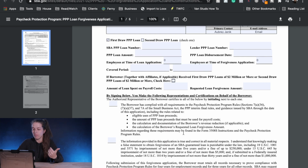Next is the question of whether the borrower, together with affiliates, if applicable, received first draw PPP loans of $2 million or more, or second draw PPP loans of $2 million or more. Check here. This is important because if this applies to you, you can't use this form. You have to use a different form. But I would assume the vast majority of people watching this YouTube channel did not accept $2 million in PPP funds. So that is irrelevant to the majority of you, and just leave it unchecked.